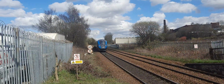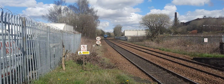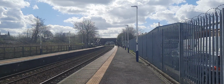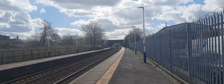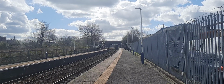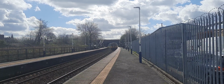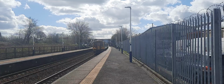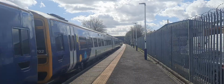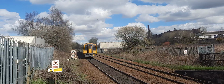And that is worked by 802208. Now slowly coming round the bend will be a pairing of 158s running from Wigan Wallgate to Leeds. 158906 brings up the front, and 158792 bringing up the rear.